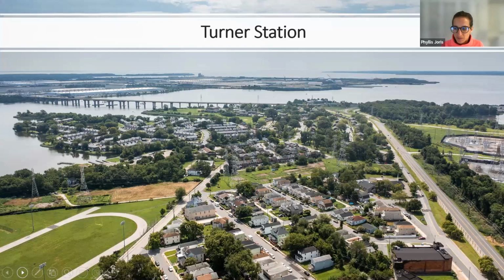So some of you might be familiar with Turner Station. This is, again, an aerial photo of at least part of the neighborhood. It is one of the oldest and largest African-American communities in Baltimore County. Way back in the late 1800s, it was farmland owned by a certain Mr. Turner, which is where the name comes from. And then during the Great Migration, African-Americans flocked to the area to work at Bethlehem Steel, which was located in Sparrows Point, which is right next to Turner Station.